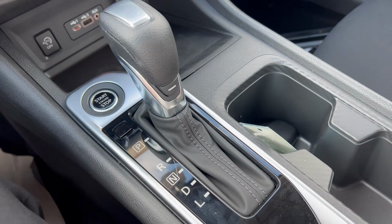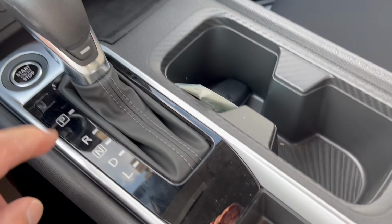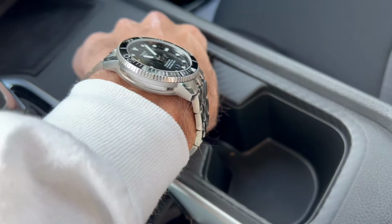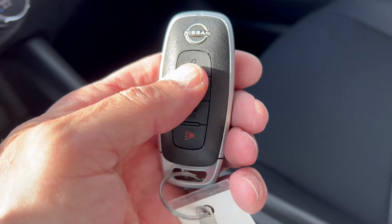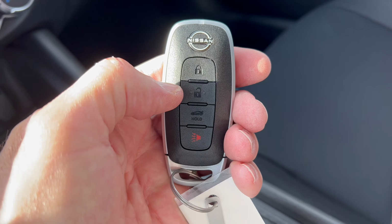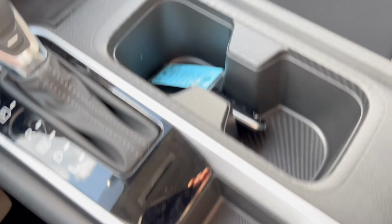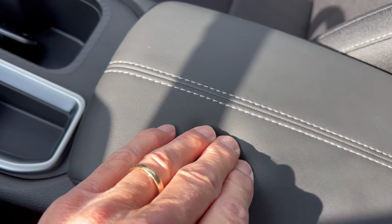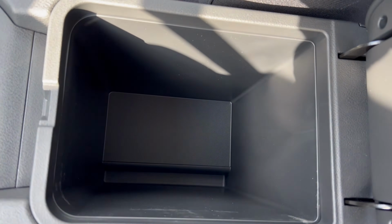Here's the gear shift that's going to take you through the CVT. Here's your engine on off. Here's more of this faux carbon fiber in and around the 2 cup holders, which I like. Here is the Sentra key fob right here. Lock, unlock, pop the trunk, panic button. Nice weight to it though. A little spot here for maybe some coins. And then we have our armrest with soft touch, nice and soft with some stitching. Then we open that up and we have a nice area for storage.